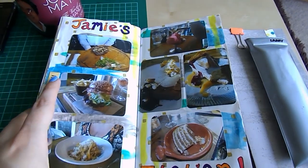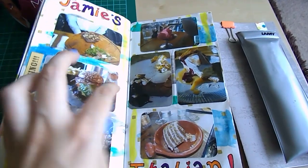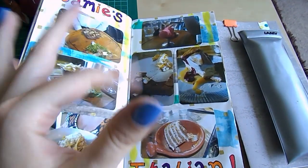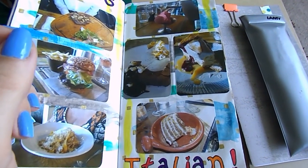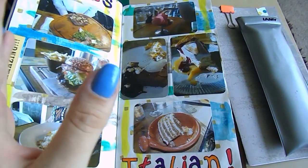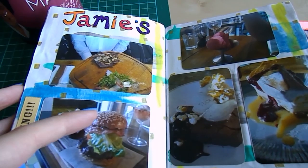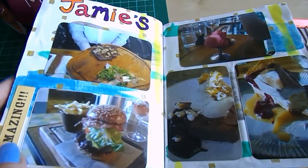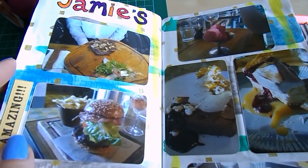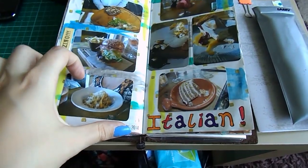We went to Jamie's Italian with my grandparents for my birthday, so I did a page about the food, and I just sort of went with it here. It's my book. I like photos. All I want is a little bit of colour on the background, so all I did was wash on some gouache randomly and colour in, I don't even know if you can see them, little gold squares, and wrote Jamie's Italian, and I really like that page. Used the date stamp at the bottom, and that was it.